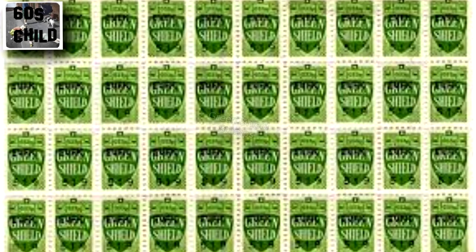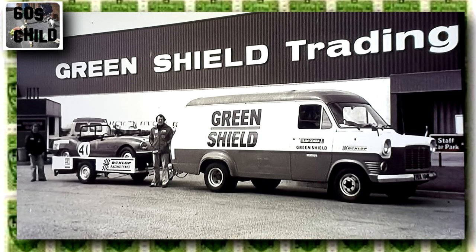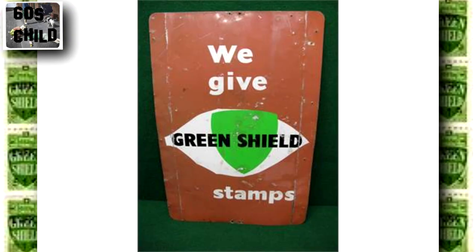Do you remember? Green Shield stamps. Those little green stamps were first issued in 1958, but became very popular in the 1960s and early 70s. You got one stamp for every 6 pence you spent. It took 1,280 stamps to fill a book, and these stamps were being offered everywhere.